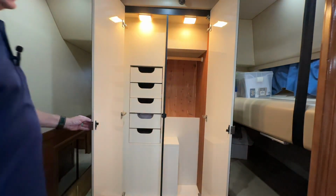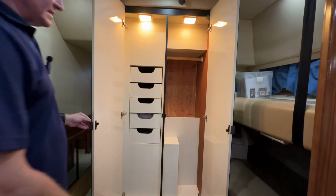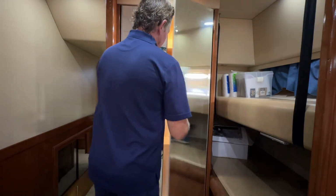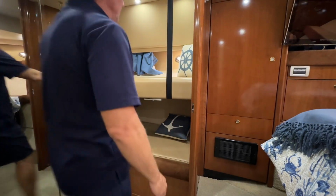Boom. Plenty of room for all of your stuff. I can't imagine how many pairs of flip-flops I could stack up right there. Basically everything I wear. You got 2 wonderful bunks in here.